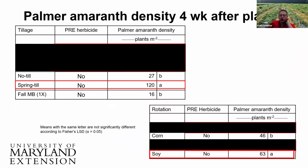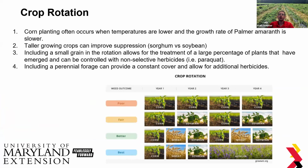So, what does that have to do with anything? Well, corn is a little bit more competitive with Palmer amaranth. Planting often occurs when temperatures are slightly lower and the growth rate of Palmer amaranth is a little bit slower. So think about when we're planting corn April to early May, and Palmer amaranth is just starting to germinate. So corn's going to come up faster. It's going to be more competitive, but it's not going to completely compete with Palmer amaranth. Also, corn gets taller a lot faster, and they can improve weed suppression. Sorghum can do this as well.